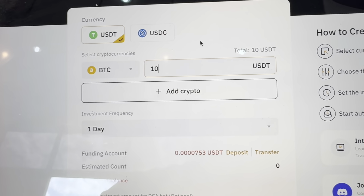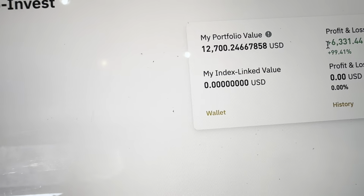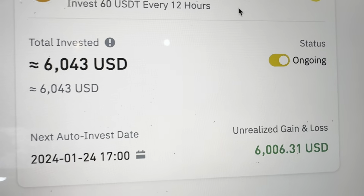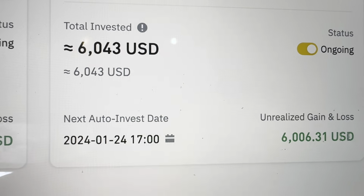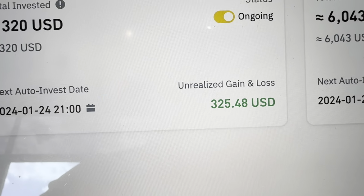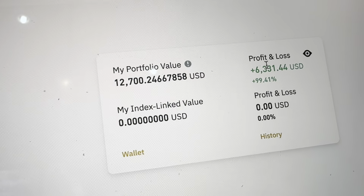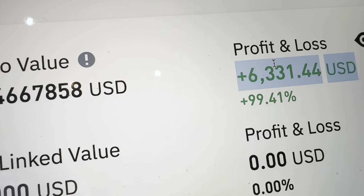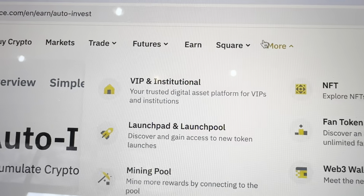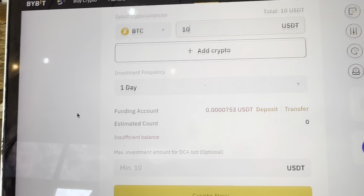And this is exactly the similar DCA bot that I am using here on Binance to make money. You can see right here, this Binance DCA bot made me more than $6,600 profits. And this bot made me more than $325 profits. You can see also the proof right here. Profits is more than $6,300. That is called auto invest, but it's basically the same as the Bybit DCA bot. So it's so easy to use.